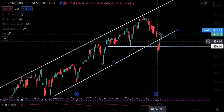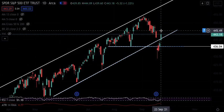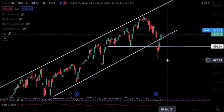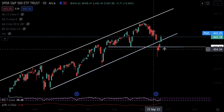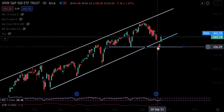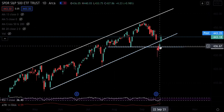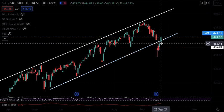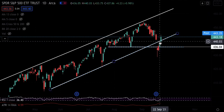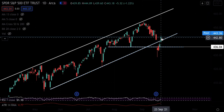Since then we've had a nice relief rally, and what it looks like to me as of right now, it looked like a false breakdown. This right here, when we broke down from this support level, we were able to make it back up yesterday and closed above. That was the first false breakdown, but it got rejected at this resistance level, which was a previous critical support level. That was a bearish price action. Today we closed above that as well. That to me is two false breakdowns.